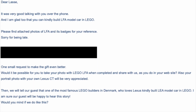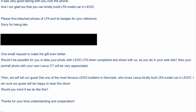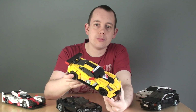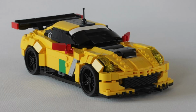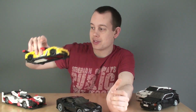The confirmation came that Wednesday, and it included both pictures of the car and pictures for stickers, and they also asked me to include a picture of me with my own Lexus. The way I build Lego models is not very typical. I finish the complete model in some stage, then I put it on a shelf, sleep on it, trying to sleep at least, thinking about how I can improve it, and the next day I rebuild the model. And that is what I was going to do with this project as well, because that deadline was tight.